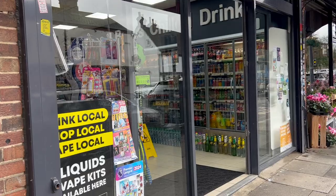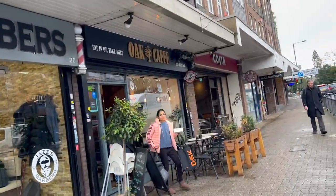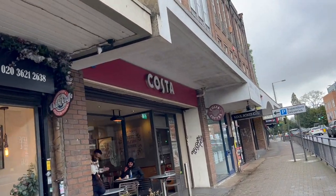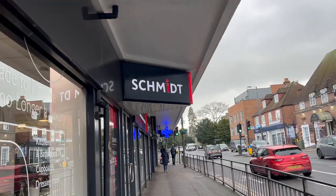Shall I take a look at the newsagents? I was pleased to see that that newsagent back there sold my Irish papers, the Irish Post and the Irish World, but I have already got this week's issues. We've moved along to another part of the high street. We saw Nero before. There's a Costa now. What does this remind you of, Paul? New Zealand. Yes, we've got the little covering along where the shops are. This is very New Zealand.